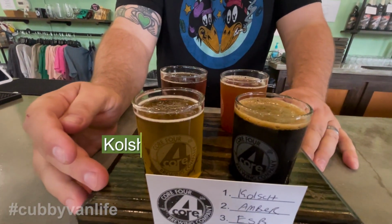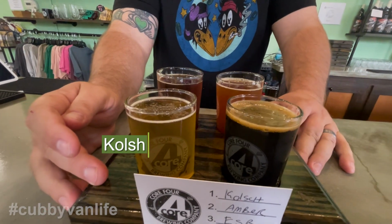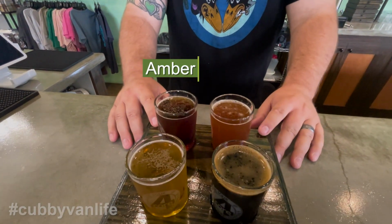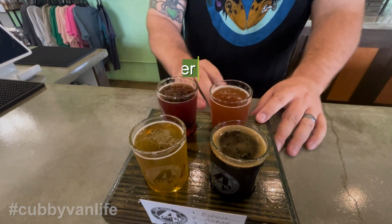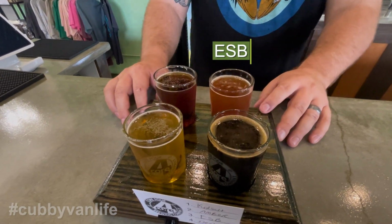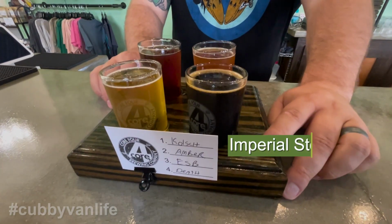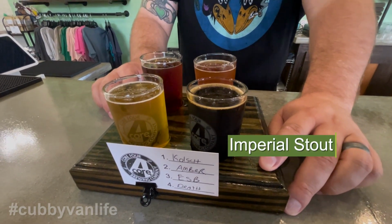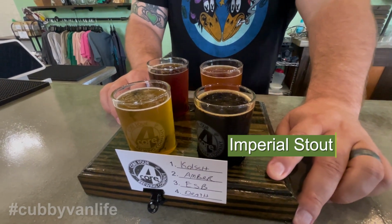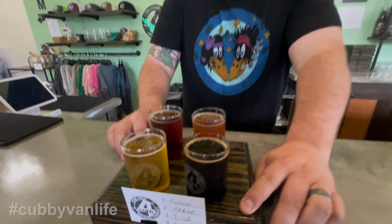We're gonna start with number 1. This is our Random Kolsch, just a nice light German style lager. This number 2 is our Oklahoma Sunset. It is an American amber. Number 3, this is called Candlelight Showers. It's an English pub ale, very ESB style. Number 4 is our Imperial Stout. It's called Death Before Breakfast. It's made with oats, chocolate, and a whole lot of coffee.